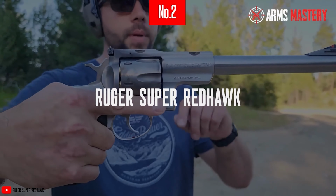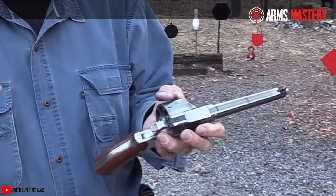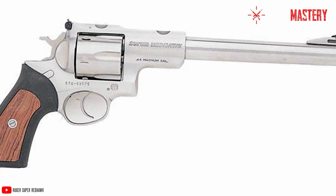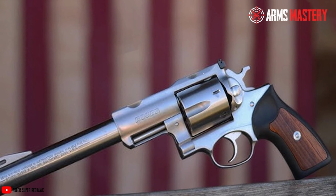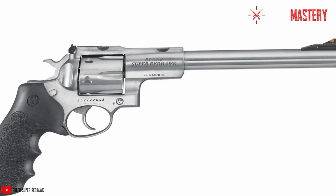Number 2. Ruger Super Red Hawk. The Ruger Super Red Hawk stands as a powerhouse in the world of 44 Magnum revolvers. Built to handle not only standard cartridges, but also the most potent Magnum rounds with ease. This revolver's reputation for rugged reliability makes it a top choice for serious hunters and outdoor enthusiasts who require a firearm that can withstand harsh environments and heavy use.